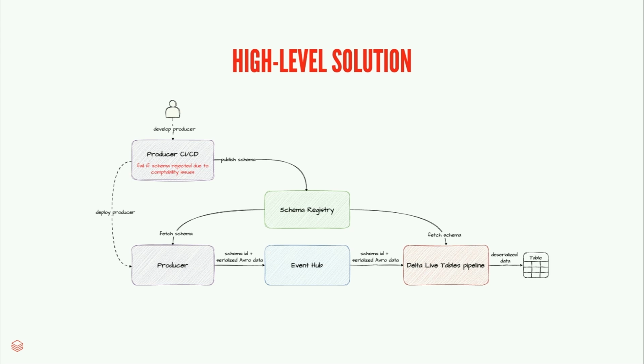They will be developing their code. So imagine they've been told they need to start producing sales data to the Event Hub. They'll be working away. They'll go, right, this is ready for production. This will then go into the CI/CD process. That CI/CD process will publish the schema of those events to the Schema Registry. Assuming that all went well, the CI/CD process will continue and deploy that code to production, where it will start producing events to Event Hub.